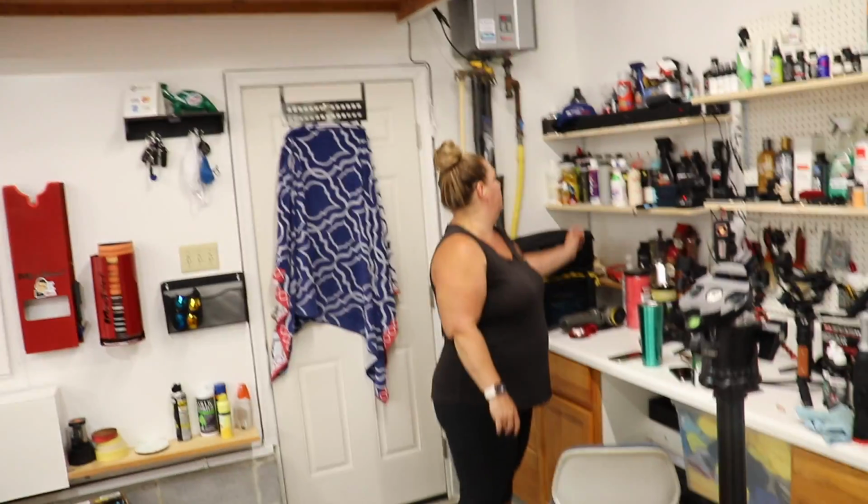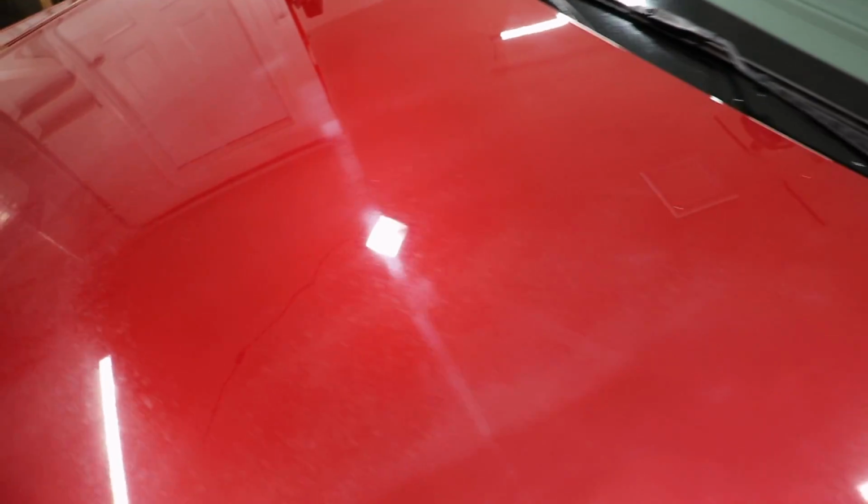All right. Now that you've had a look at the paint, that's before this. And that's just compounded, so that can be refined a little bit more to make it look even more crisp. Let's get to it. What are you going to do? Polish. Oh, really? Yep.